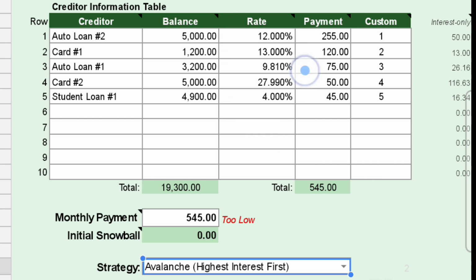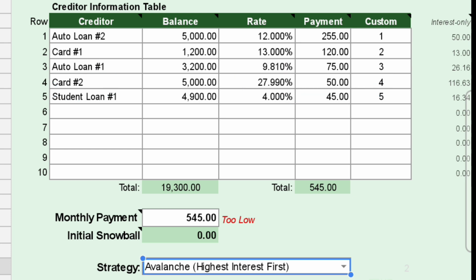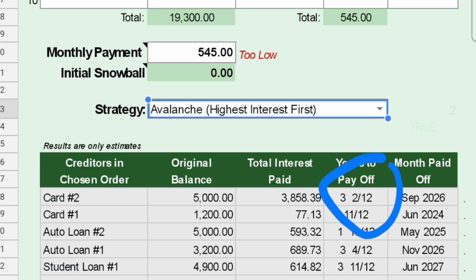So as we can see here, this 27% interest rate, card number 2, with a minimum payment of $50 is our beginning avalanche payment. We're going to pay that $50 every month until it's paid off, which will take a little bit longer than the snowball method. This would take 3 years of paying this minimum payment before we would be able to start avalanching it to the next one. As you can see right here, it tells you 3 years and 2 months. But once that one was done, then you would go ahead and pay it to the second one. I do want to note that it does pay less in interest, so you do save money technically.